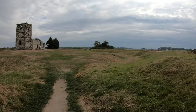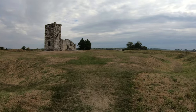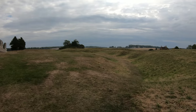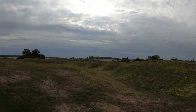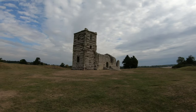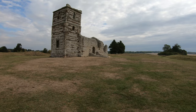The main earthwork at Knowlton is a type known as a henge. There are nearly 100 henges in Britain and Ireland, dating from around 3000 to 2000 BC. Although they are generally believed to have been ceremonial sites, it is likely that they fulfilled many functions and may have changed their role throughout the time.